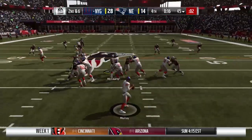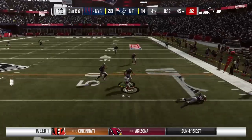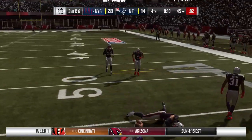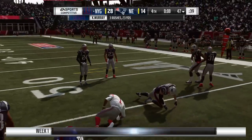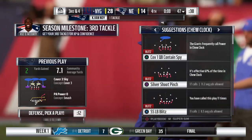That one looks like he'll throw here. Sliding out of the pocket. And he'll go down right around the 47 this time. It's just a gain of a couple there on the scramble, and now it's 3rd down.